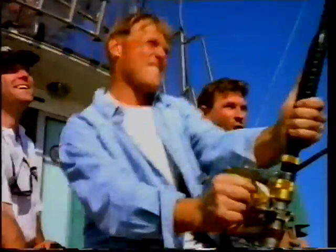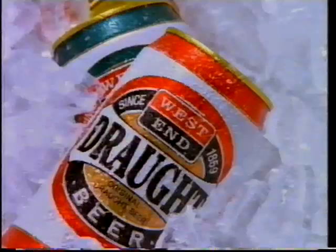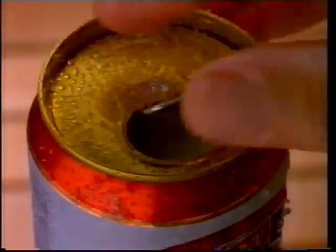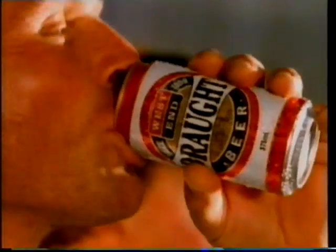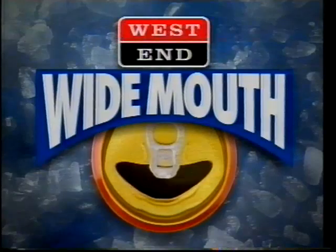Every fisherman knows if you want to catch a bigger fish, you need a bigger rig. Every fisherman knows if you want to put out a bigger thirst, you need a wider mouth. West End, now in easy drinking wide mouth cans. Let the good times flow.